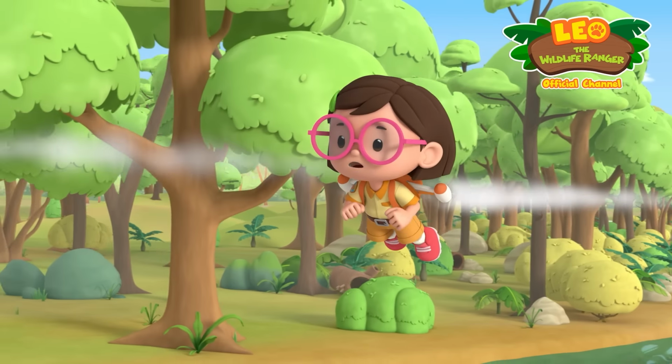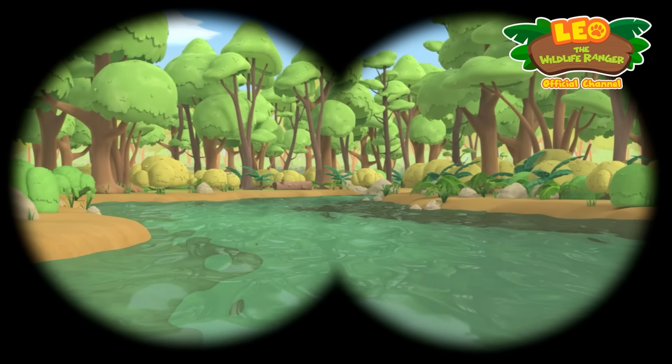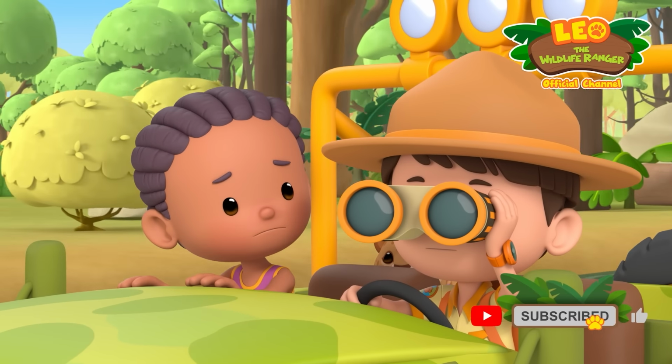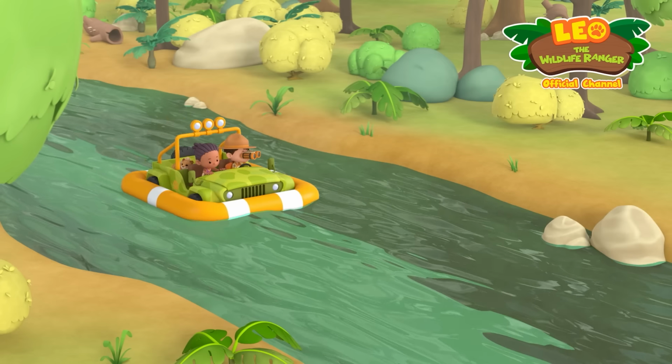Wait for me, Hero! Strange. We followed the river all the way downstream. But where's the blue chameleon? Leo, do you think it might have drowned? Don't worry. I'm sure it's all right. We'll find it. I know we will.